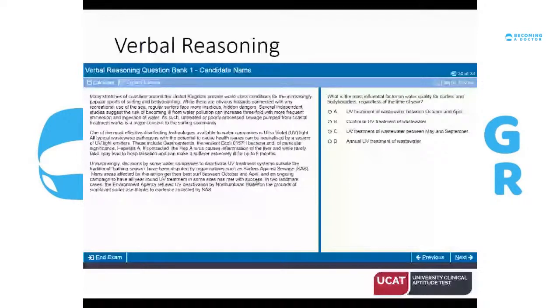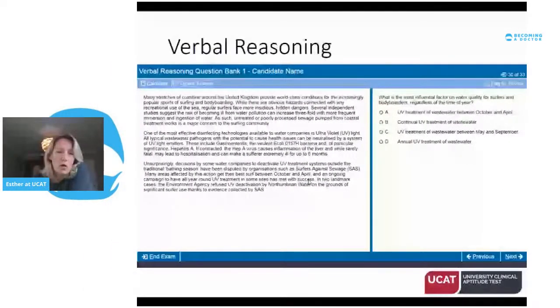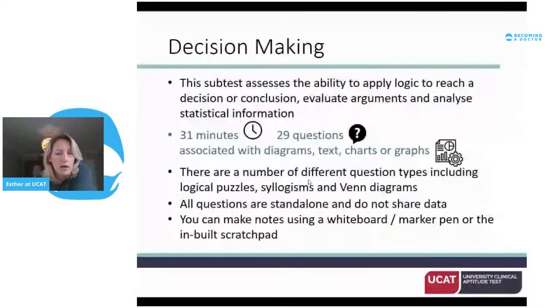Okay. Decision making. So lots of different question types in this subtest: Venn diagrams, logical puzzles, syllogisms. You can have access to a whiteboard for this, so you might want to make notes in this section. Depends whether you're a very visual learner or not, so you might jot things down or sketch things.